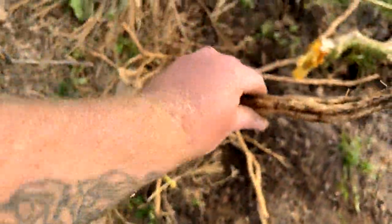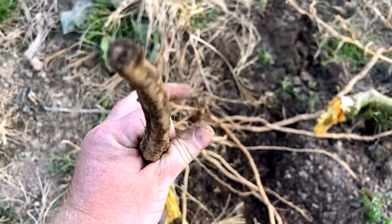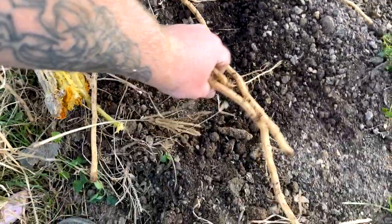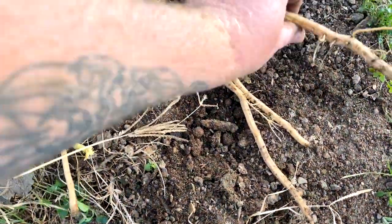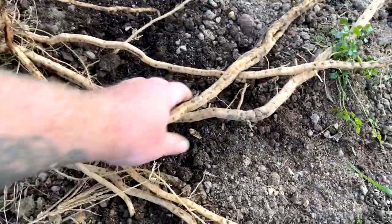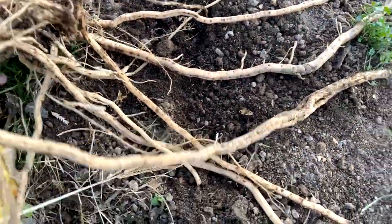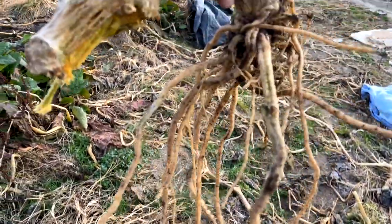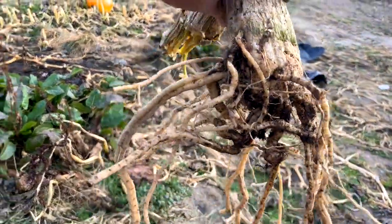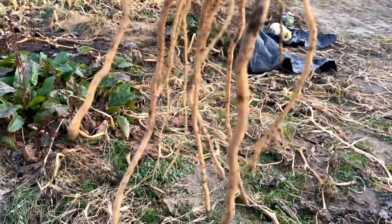Look how big that root is. I mean, it's just that's massive. Here's the rest of these huge, huge roots. Look, there was another big long one like that right there. Another big one like that. Both of them are massive roots. There's the entire thing right there. Bunches of them broke off, but look how big the majority of those roots were. Just huge, huge, huge roots.